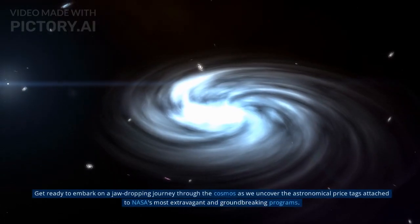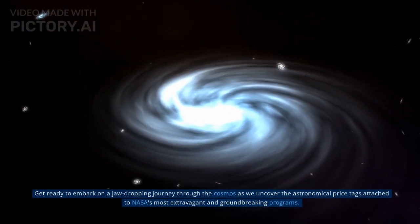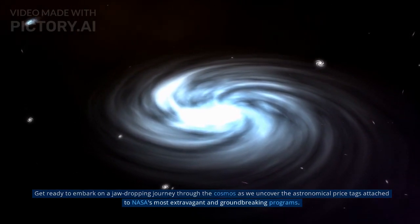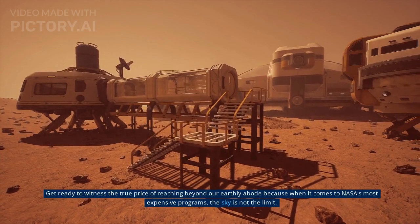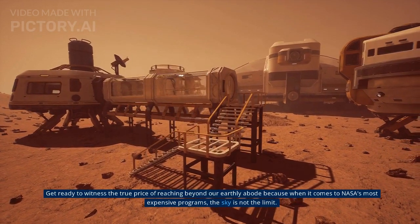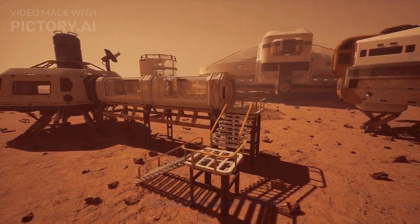Get ready to embark on a jaw-dropping journey through the cosmos as we uncover the astronomical price tags attached to NASA's most extravagant and groundbreaking programs. Get ready to witness the true price of reaching beyond our earthly abode, because when it comes to NASA's most expensive programs, the sky is not the limit.